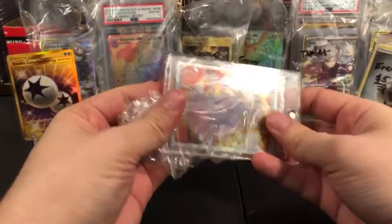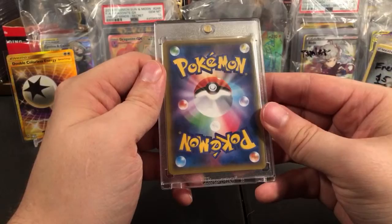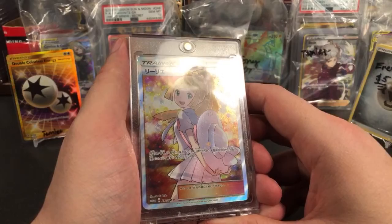All right, and this is Mary's Lily card. Oh, nice. She looks fairly well-centered on the front. And it looks pretty good on the back. I'm a casual freaking out. I'm going to leave it in the actual case here, because I don't want to touch it at all, since you actually did spend so much money on it. Yeah, I do not feel like touching it.